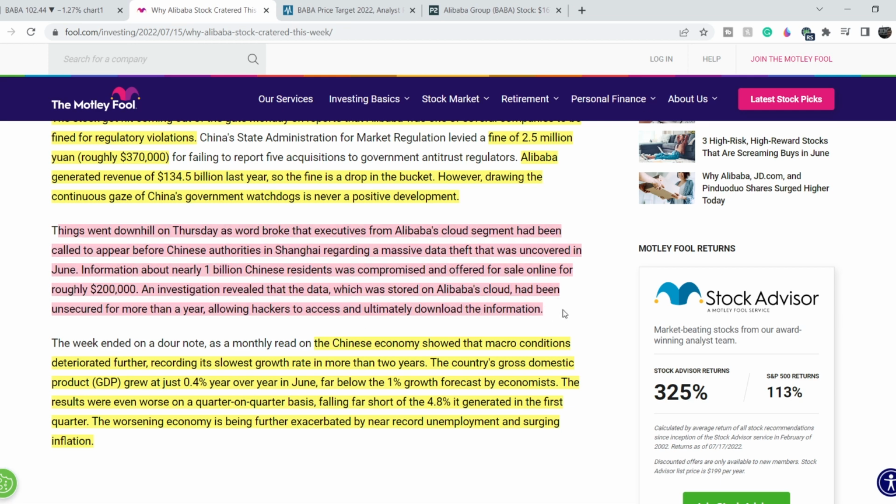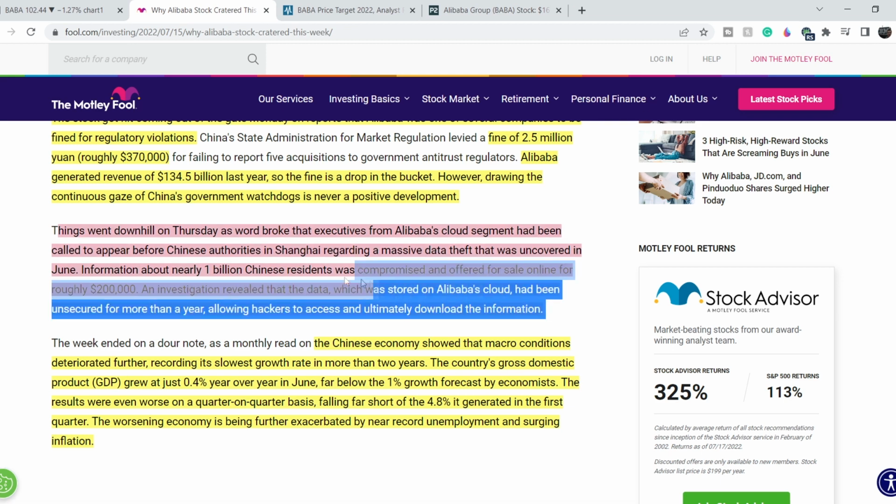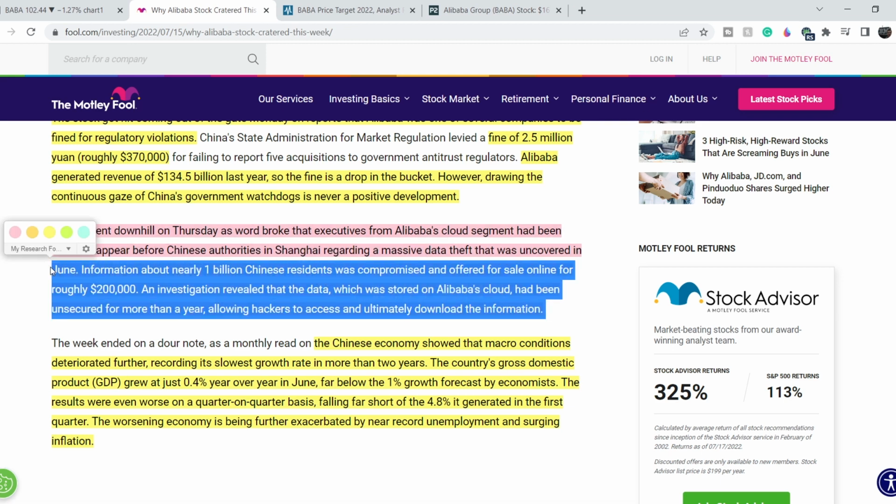And definitely, when you see this news related to breaches in anti-hacker defense, and if these breaches were open for a long period of time, definitely this news is negatively affecting the price of the company. And that is why we have a massive downturn.